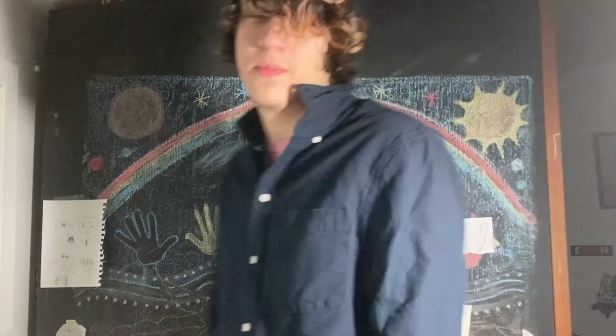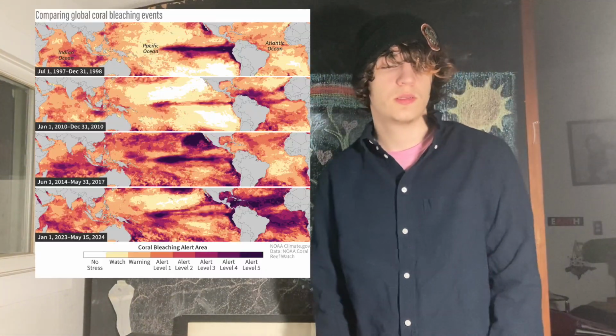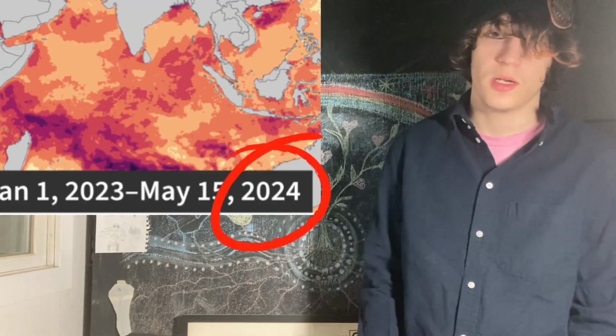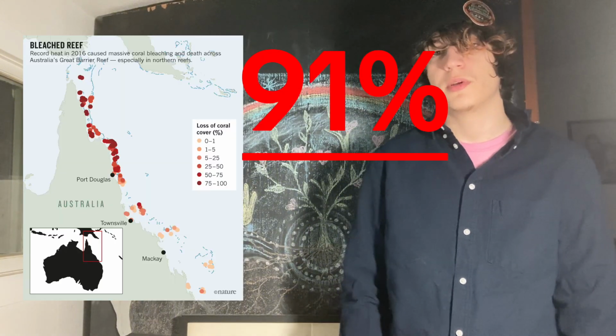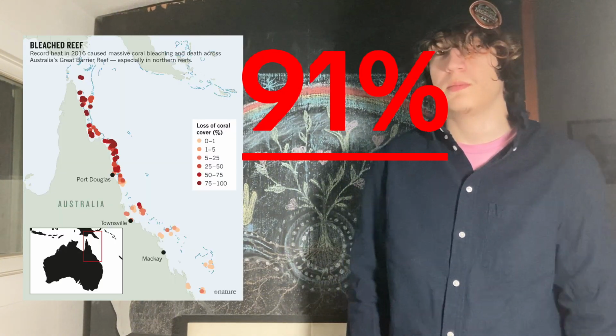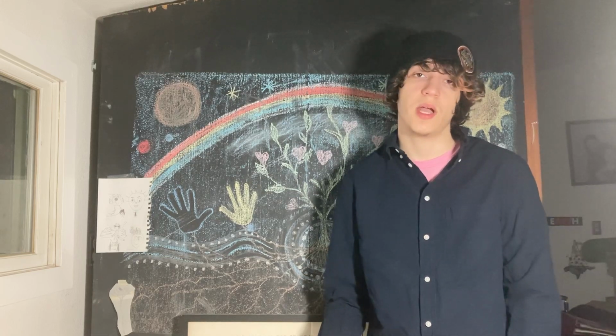And how about this? Coral bleaching is becoming more and more widespread as of recently. There have been numerous global coral bleaching events, with the most recent being just this year. The largest coral reef on the planet, the Great Barrier Reef, has had 91% of its coral reefs impacted by coral bleaching in 2022. While some species have been shown to recover, not all species can do this. So it's important to limit the impact that coral bleaching has on coral reefs, even if some can recover.